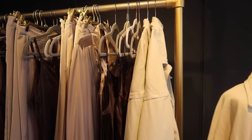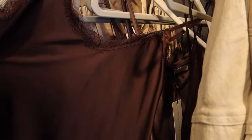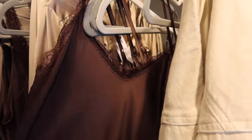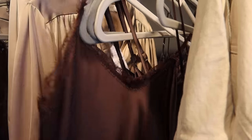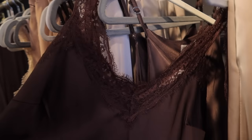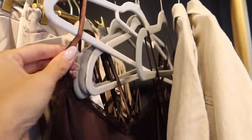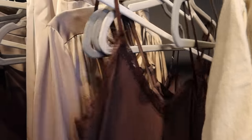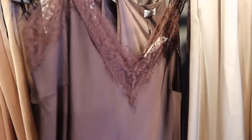Oh my goodness, it is my colour of the season. I think I'm slightly too obsessed with chocolate at the moment, but how beautiful is that little camisole? Let me tell you, I have these camisoles in every single colour. They are so handy, but they've also brought out the little camisole with the lace strap instead of the spaghetti strap. I think that's gorgeous. It's also a little bit easier to hide a bra strap underneath that. Isn't it gorgeous? It's the most beautiful quality satin, and I love that colour.